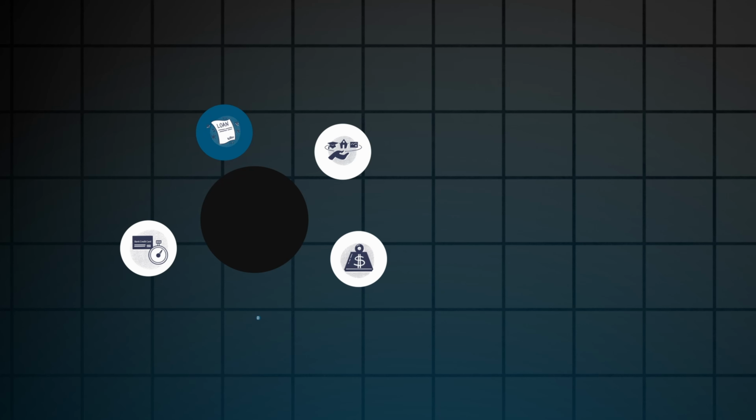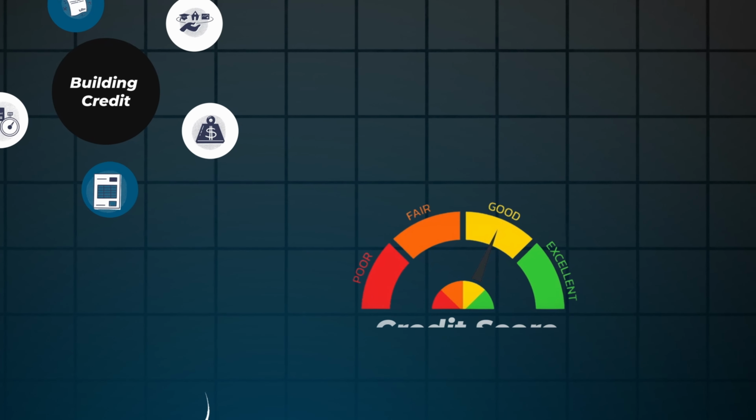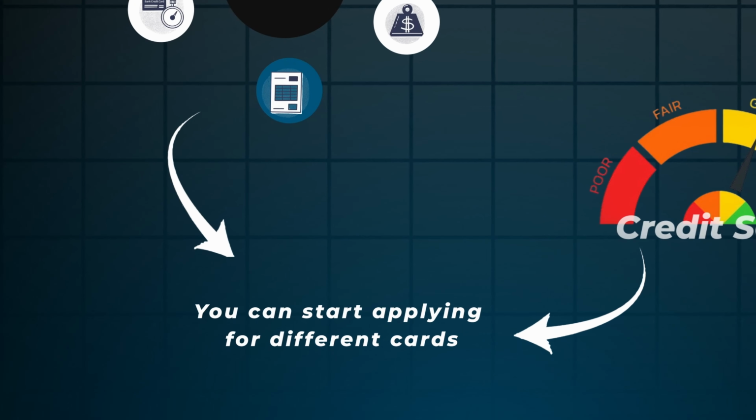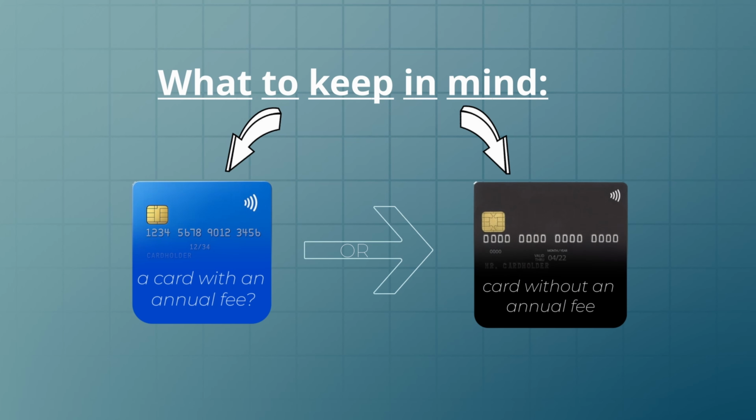Now, if you are in a space where you've started to build credit or you actually have a decent amount of credit in terms of your credit history and your credit score being pretty okay, in that case, you can start going to apply for different cards. And so the first thing that you're going to have to keep in mind when you apply for a card is, do you want a card with an annual fee, or do you want a card that you don't actually have to think about any sort of fee at all? And basically, whenever you swipe, you're just getting rewards off of that.